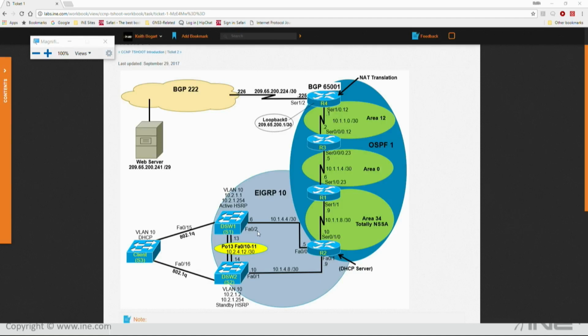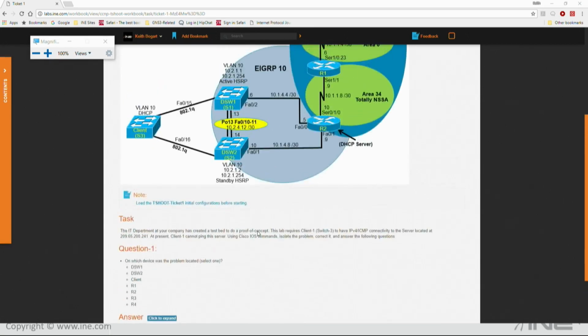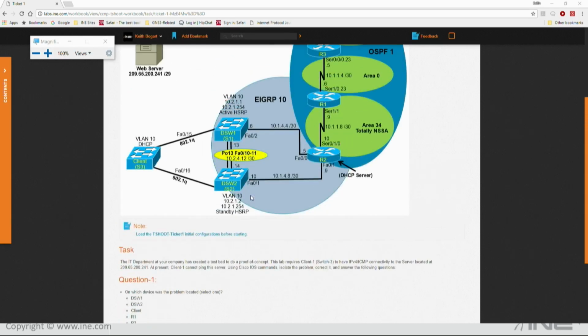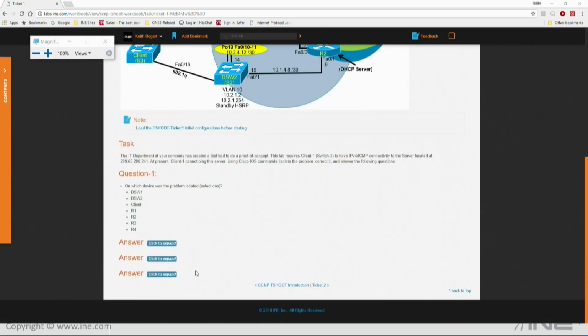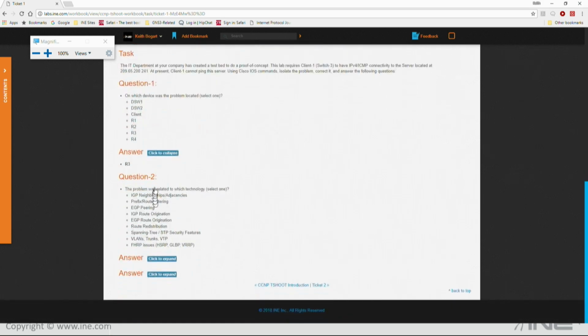And then you have to go through this, and just like when you're taking the T-Shoot exam, the T-Shoot exam has tickets. Each ticket you have to do 3 things. Number 1, you have to identify which device had the problem. So like here, you have to identify which device has the problem. Then secondly, once you've done that, you have to answer another question. The problem was related to which technology? And you have to select one.